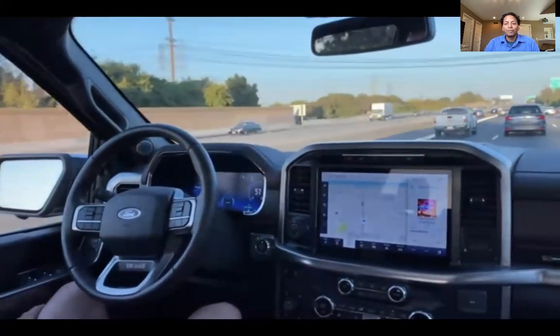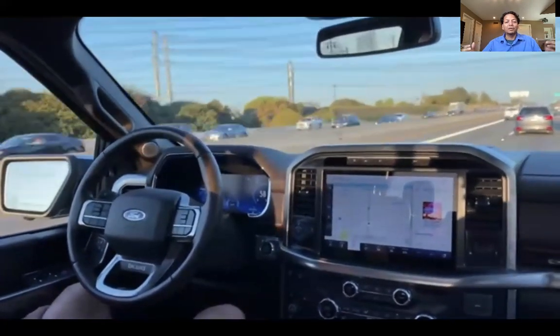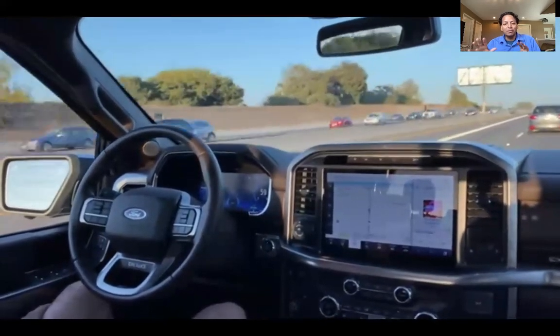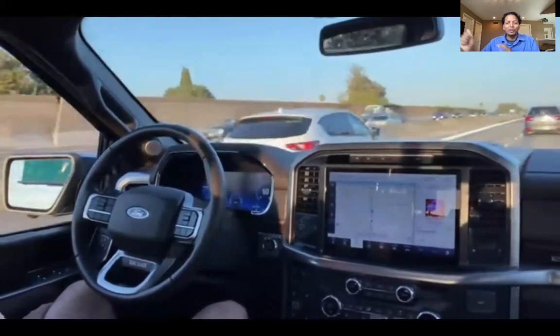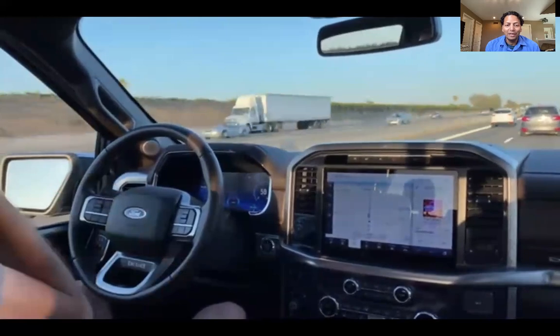So I really like the idea that you can drive for the majority of your miles hands-free, but for that last few miles, you can put your hands back on the steering wheel and finish the job. Seems a lot safer. Seems like that would be adopted in a better way.